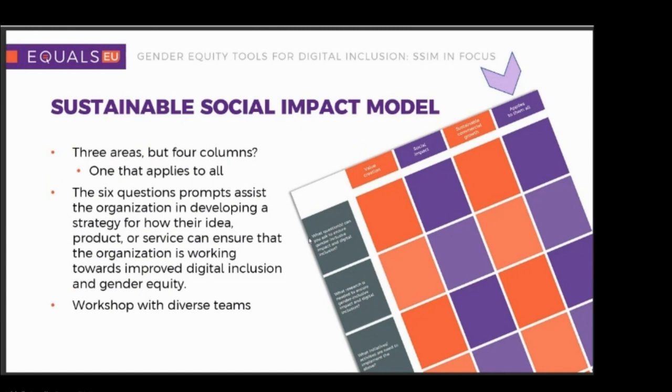So in addition, there's a column to the right, which we realised needed to be added because there are some responses in relation to the questions that are in the grey boxes down the left that actually can apply to all of those themes. So we've got a sort of applies to all box on the end there.